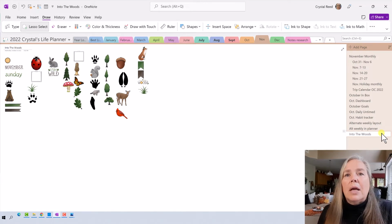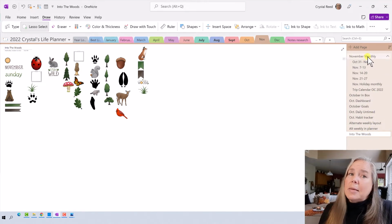Now, if we take a look here at what I already have set up for November, you might think that I'm a little crazy because some of these say November and some of these down here say October. And I'll show you why I did that here in just a second, okay? All right, so I have my theme Into the Woods already set. Let's go to the top and start there.